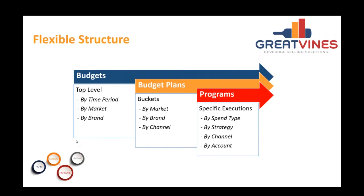So one of the key critical elements to a TPM solution is it needs to have a very flexible data structure, right? And the structure that we put in place with GreatVines involves a couple of different objects. We start at the top level with budgets, and budgets can be organized either by time period or by market or by brand. We give the flexibility to organize your budgets the way that makes sense for your organization so that you can plan the way you're comfortable planning, okay? Underneath budgets, you've got some more buckets to split the budgets up. And you can do that by market or by brand or by channel, whatever makes sense to your organization.